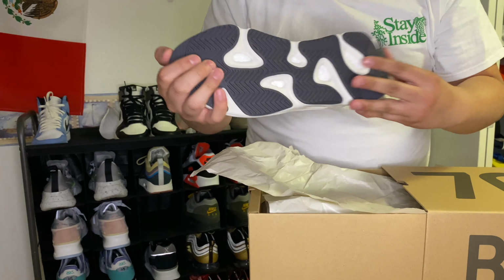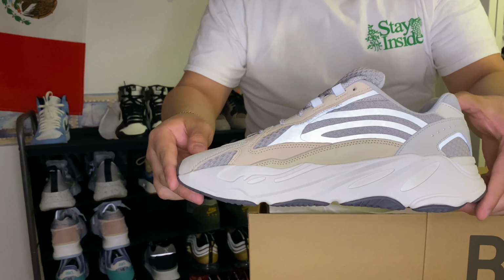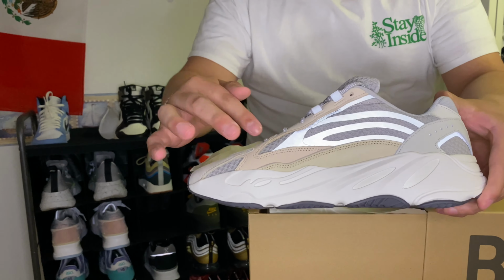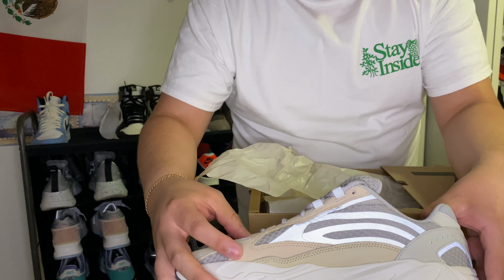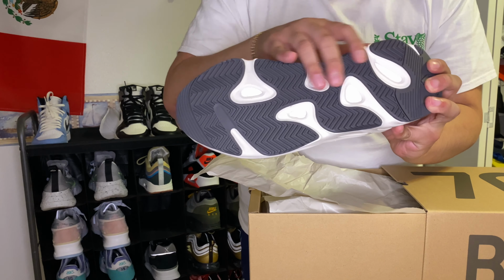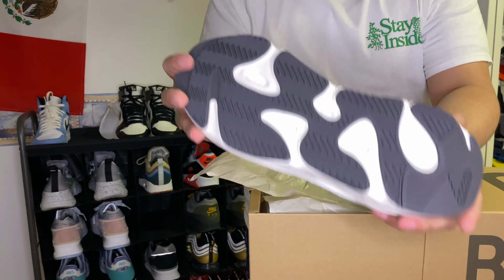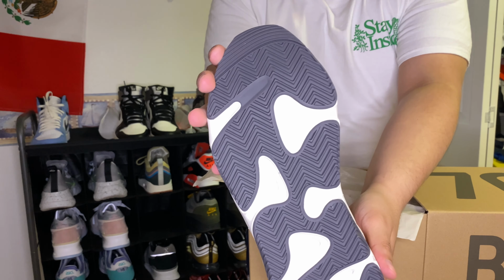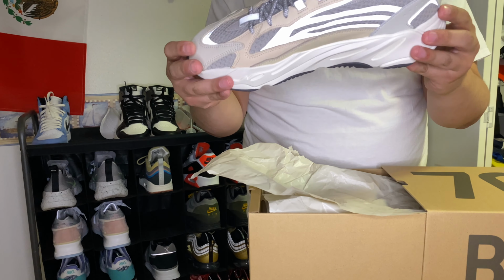I love these because they're not just gray, they're not just white, they have these hits of cream color, which to me just looks so appetizing. You have the beautiful midsoles, the bottom, the soles. It's nice. It's your traditional 700 colorway model.